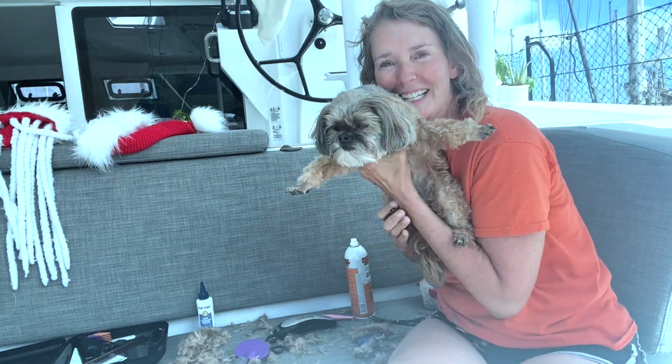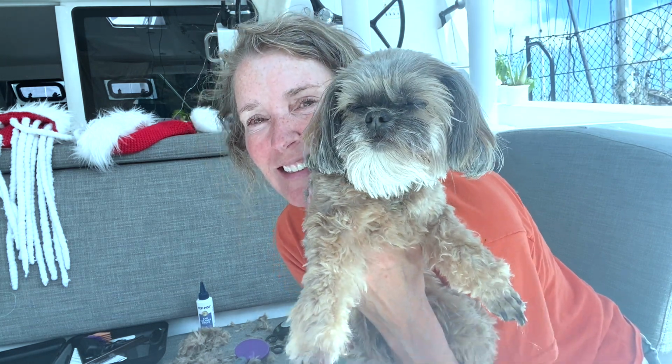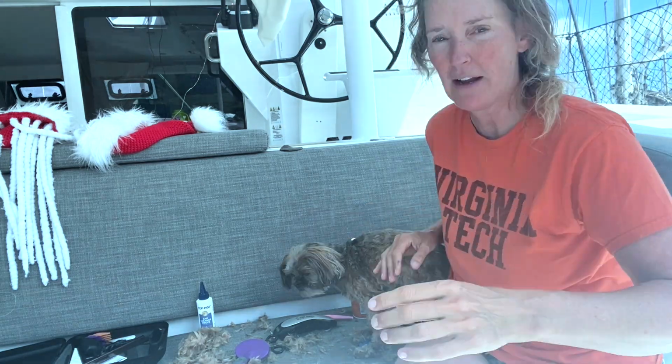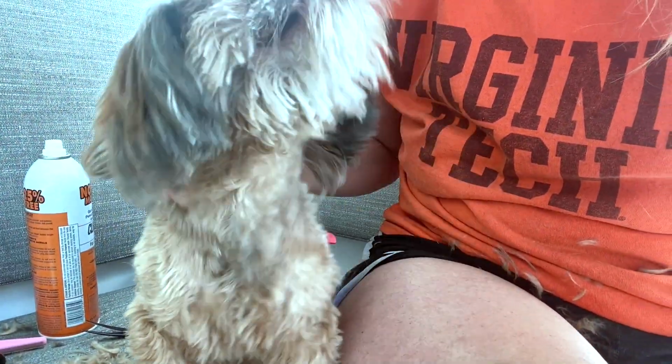How cute she is. Yeah. Smile for the camera, Shotzi. Can you believe this little dog had this much fur? Look at all this. And that's one grooming. How did so much fur come off you, huh? How much fur can come off you?